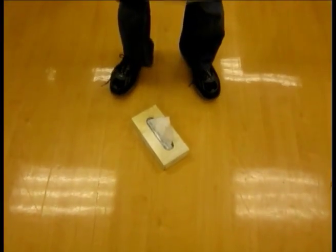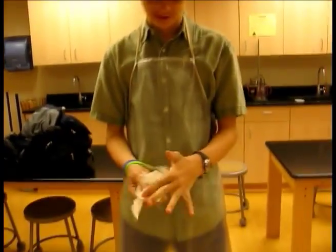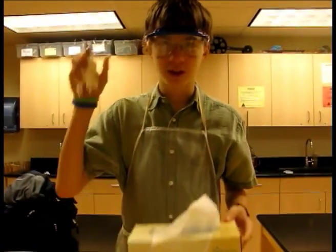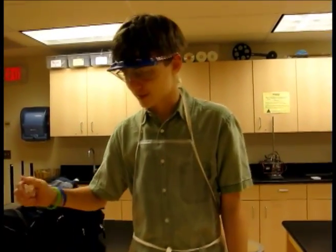Now, if that were to break into, let's say, four pieces, and it hit the ground, the combined momentum of all the pieces after they flew off in their separate directions would be the exact same as the momentum of the pieces as they were moving towards the ground, because of the conservation of momentum law.